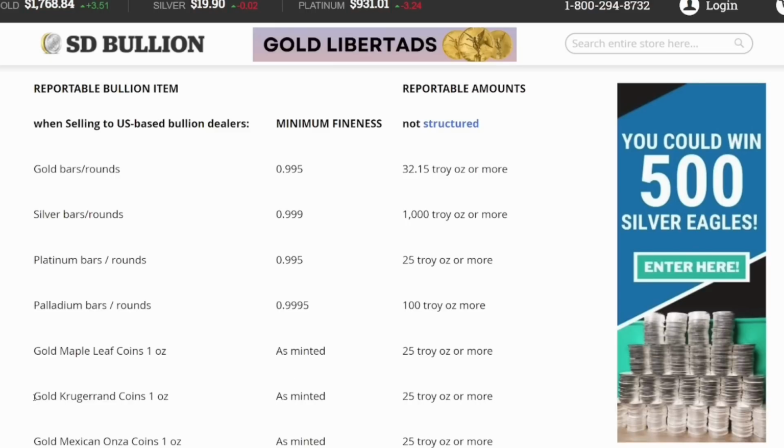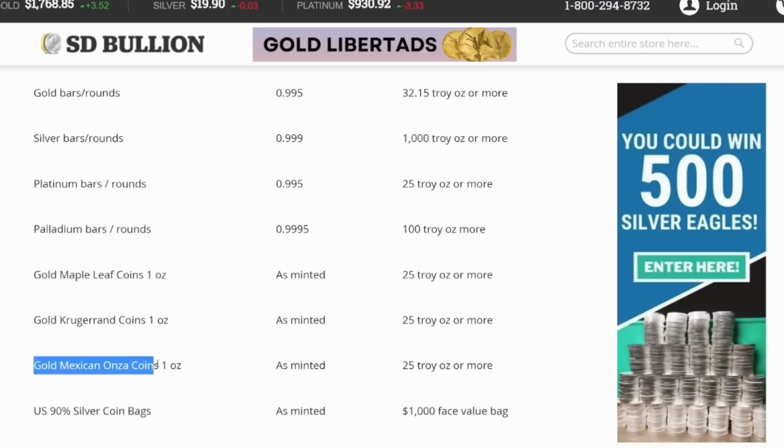The next is the gold Krugerrands, same quantity, 25 troy ounces or more. Gold Krugerrands are like the oldest gold bullion coin that exists. I'm not talking about back in the 1800s or even earlier, some of the ancient coins. But as far as bullion coins go, the Krugerrand was pretty much the first one. And so there's a lot of Krugerrands around the world. They're extremely popular, and people could be smuggling those in as well. And then the third one is the gold Mexican Onza coins.